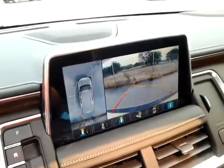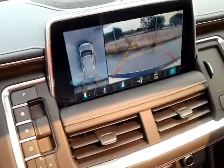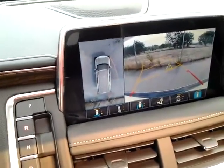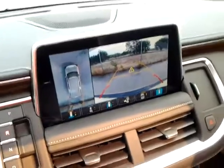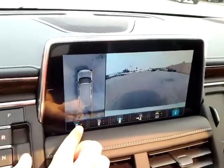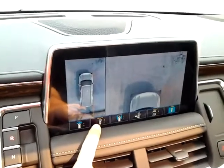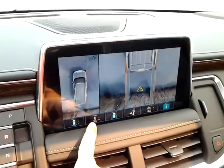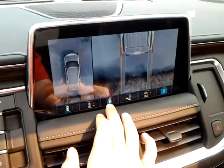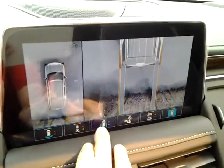The exclamation point is telling you, hey, watch out, you're getting close to that fence, you don't want to back it up. Now, I don't know if you saw there, as I'm turning the wheel right now, you can see the yellow lines on the bird's eye view, how it changes to show you if you're going to go straight on back, you're going to curve a little bit. Now, as you press the camera, now you have the front camera, kind of a bird's eye view down of your hood. And there's where it's going to show you the trailer, or a bird's eye view down of what you're about to back into.